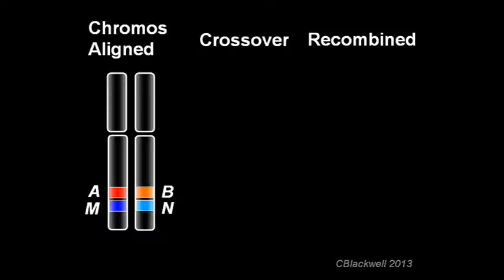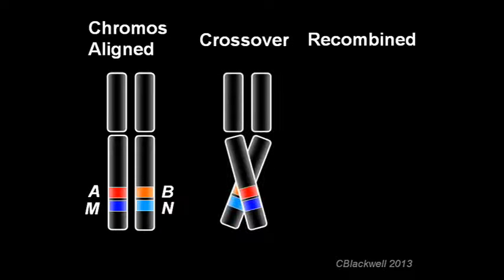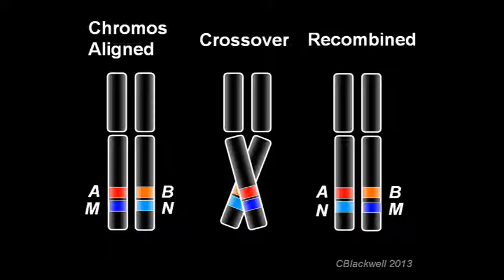At this point in cell division, the chromosomes do a surprising thing. They may exchange segments. This is called crossing over and results in the recombining of the genes. Each daughter cell then gets one of these chromosomes, but with a different combination of genes compared to the parent.